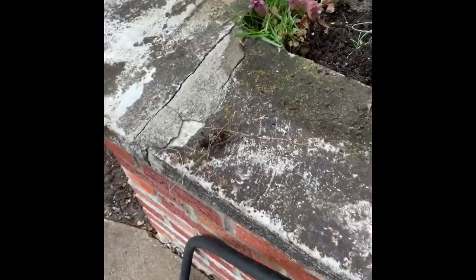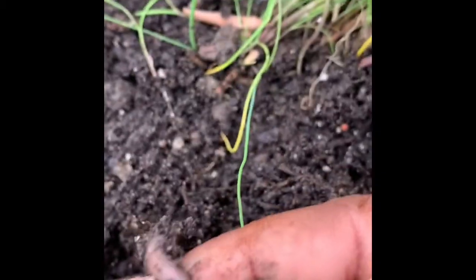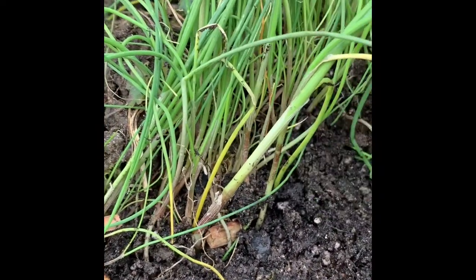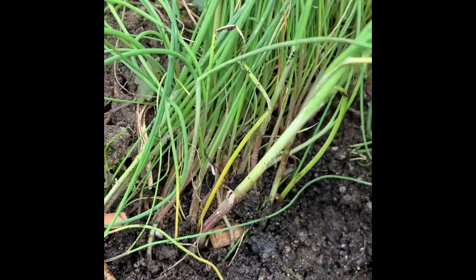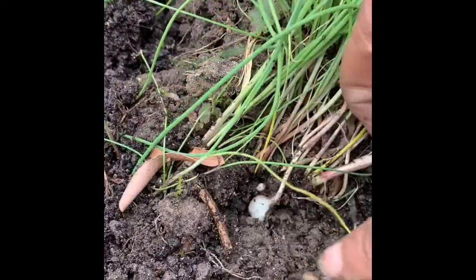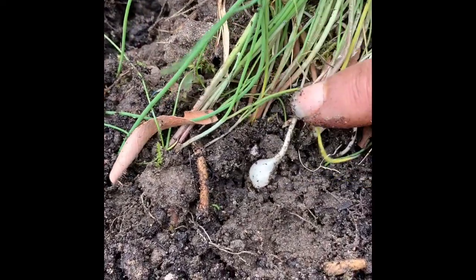But in the meantime, in my backyard, I'm finding earthworms everywhere, but I found this wild garlic. Let's see if I can dig up one of them. This is what it looks like here. It has little tiny onion bulbs on it. Oh, here's one. Yeah, this is growing wild in my backyard.